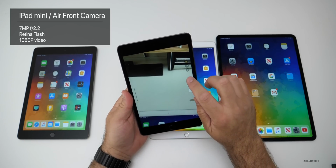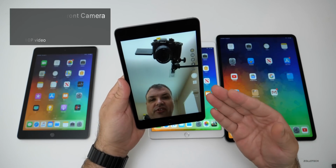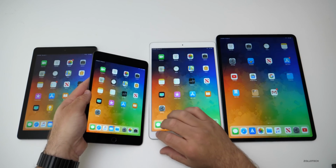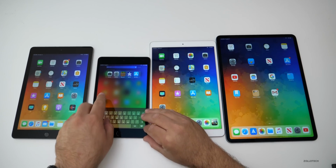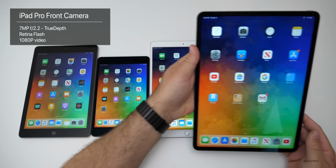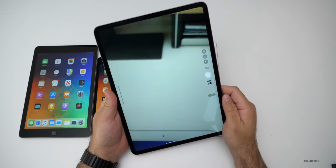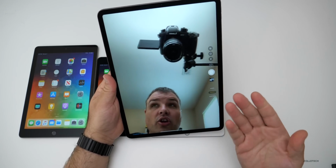So let me flip this around here, and again, you're probably not going to be able to see this in the video, but it is a little bit nicer and can record in higher resolution, so that part's nice as well. But on the Pro, we do still get a 7 megapixel camera, but it is a true depth camera, so that means it can use an emoji and things like that because it has Face ID. So let's go into the camera. We'll flip it around here, and it looks much better.